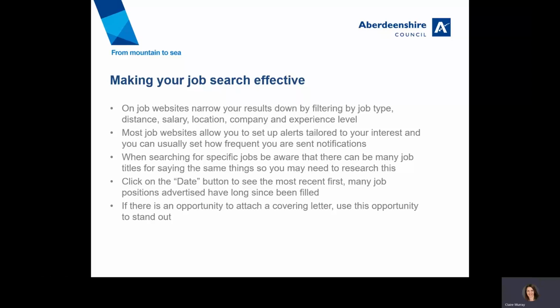Most job websites will allow you to set up alerts, and that means that you will get notifications sent to you, usually by email, and you can set up how frequent they are. When you're searching for specific jobs, just be very aware of the different titles that might be used. There are many different ways of saying the same job, so it's worth doing a little bit of research as to what other names the type of roles you're looking for might be called, so you don't miss out.